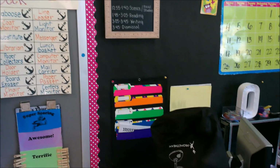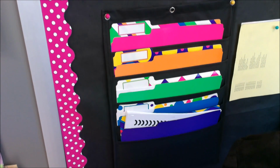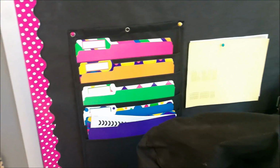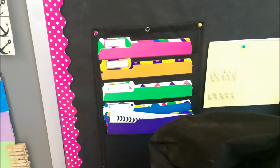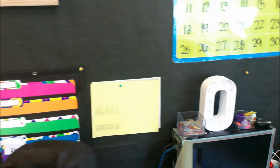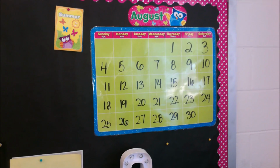I'm talking about this guy right here. I'm thinking about using it for items that need to be copied per subject. I haven't really decided what I'm going to use it for. I've had it there for one year already, so we'll see. I'll think of something. This is the calendar, and the dates are really wrong.